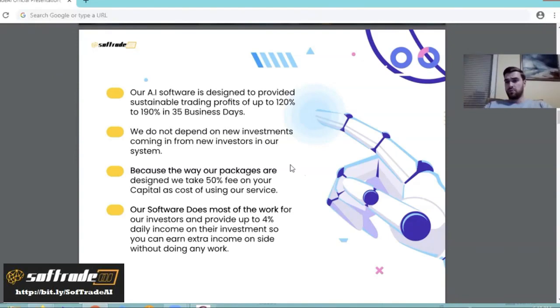So that 50% that we take is basically the fee for our work and the work of the software, and of course the money that is needed to keep the software running and constantly up to date, and also paying the developers, people in chat support. So you will see how it works when I give you an example with the numbers in the section where I talk about the packages.